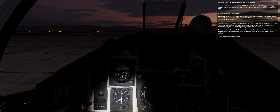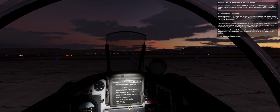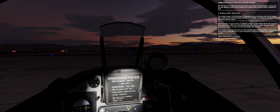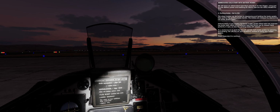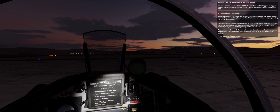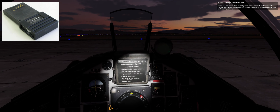Unfortunately, if you employ hardware rudder pedals fitted with 2 separate toe brake axes, there is a simulation bug that forces you to release them perfectly in sync, or else the parking brake will release. As a workaround, to park the aircraft, operate both brake pedals by pressing and holding the W key on your keyboard, instead of using your rudder pedals. Press spacebar to continue.